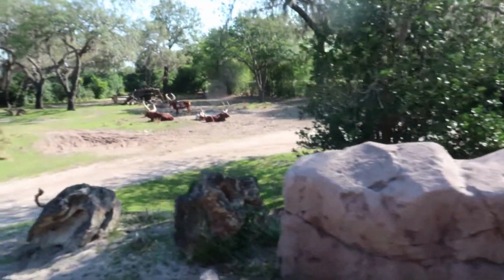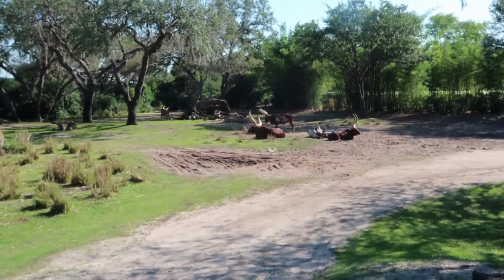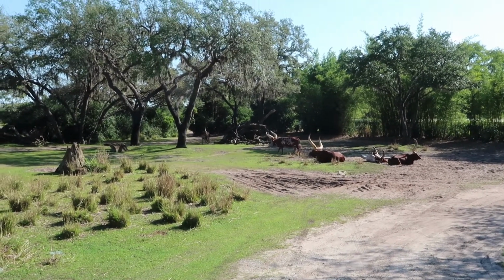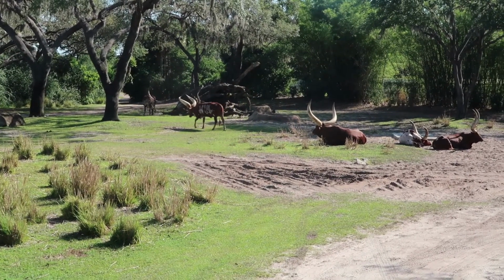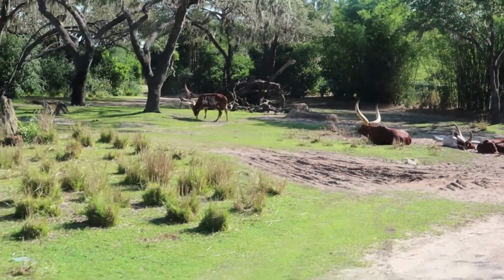Warthogs, ostriches, zebras. And here on the right, those cows with the big long horns are called Ankole cattle. Also called Watusi cattle after the people that first domesticated them. They are the only domesticated animals on the reserve. All the others are white.